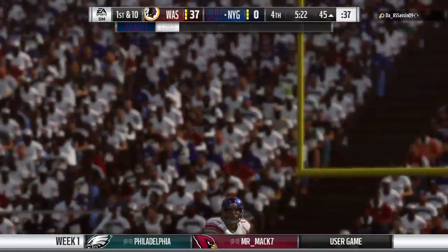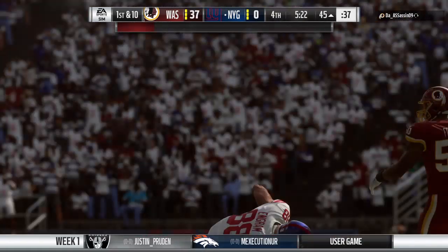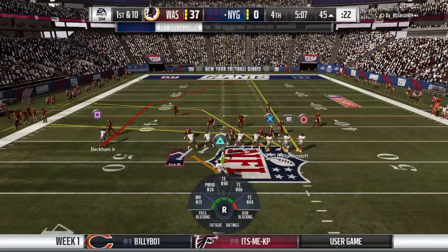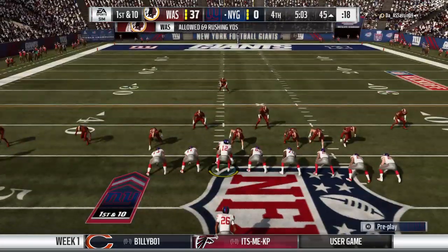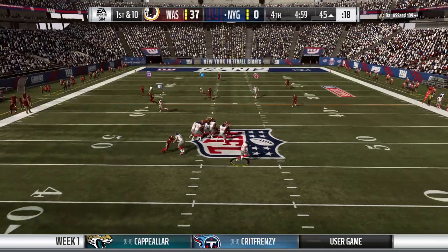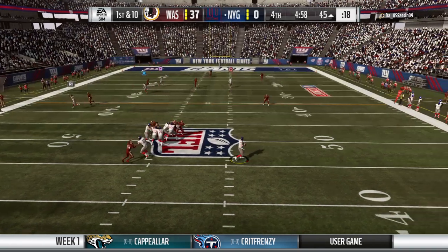And out across midfield down to the 45. 23 yards on the play. On first down, Locke. Flush to his right.